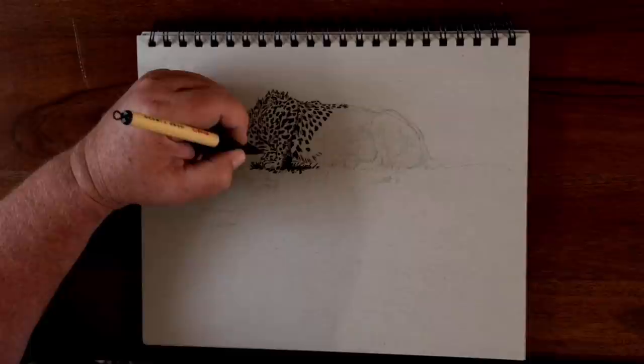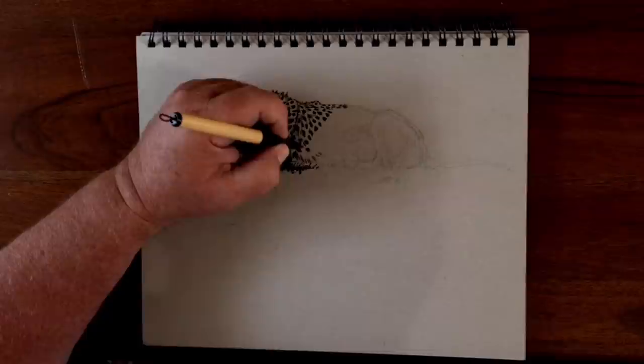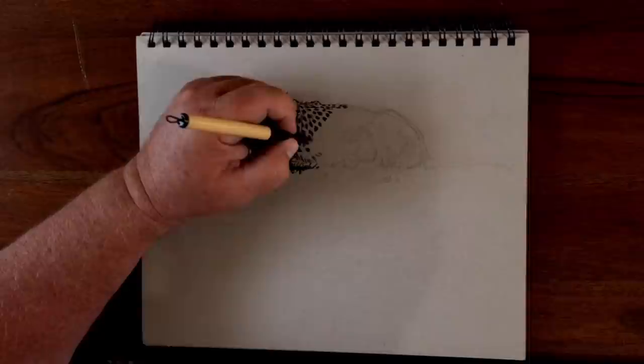How do you make the spots not look like they're just painted on? Well, first of all, I'm trying to add fur texture. And then as I add the fur texture, I make sure the spots have the same texture and are flowing in the same direction. And when you do that, it just feels like it's part of it.